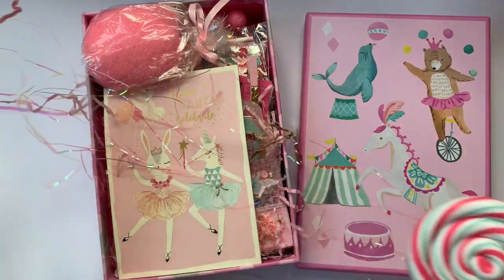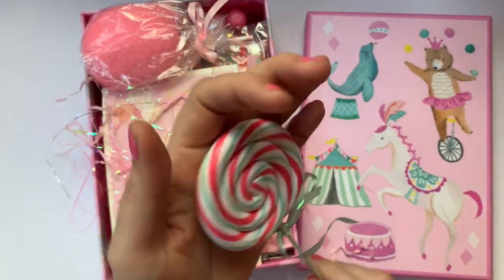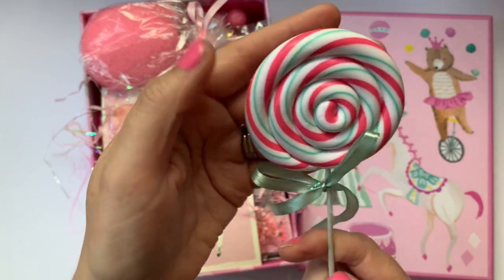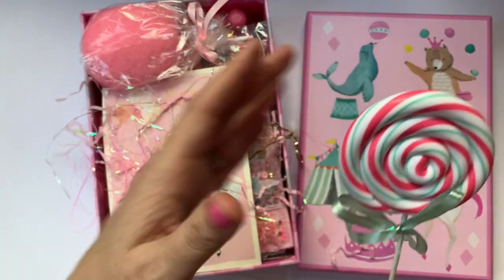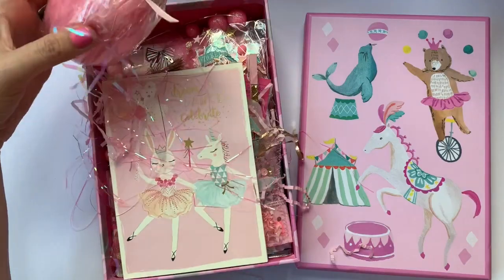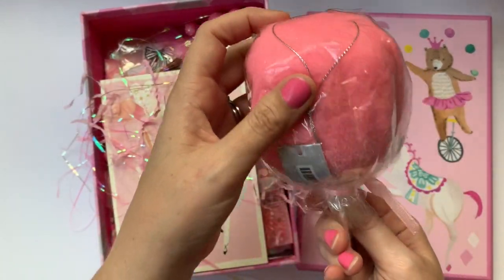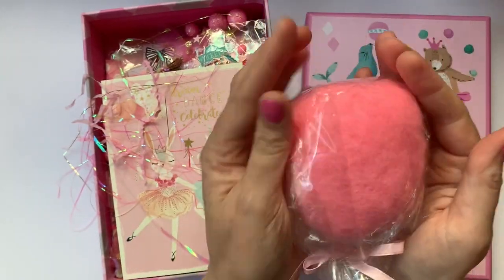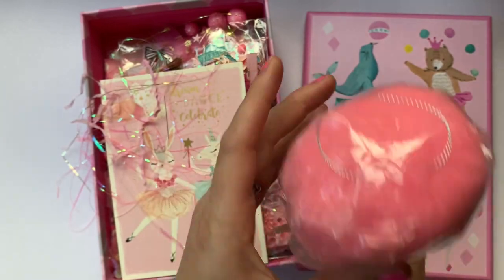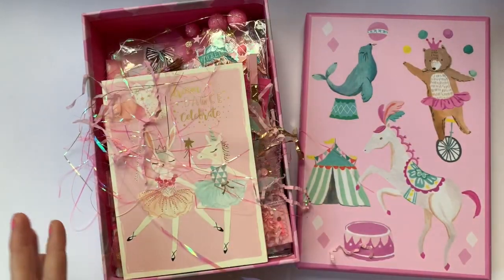Look at this. Oh my goodness. Look at this gorgeous lollipop. So this is like a pick. I'm pretty sure it's not an actual lollipop I should eat. That is so cute. Pop that on display. And I think she's made me some confetti candy corn. Oh, it's a decoration, like a cotton candy decoration that you can hang on your Christmas tree. How cool is that? I'm definitely going to use that as a decoration in my craft room.